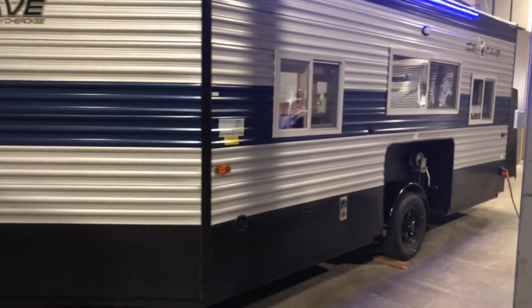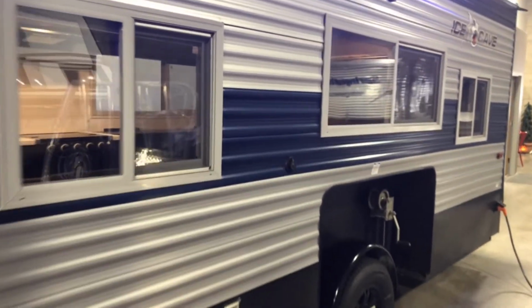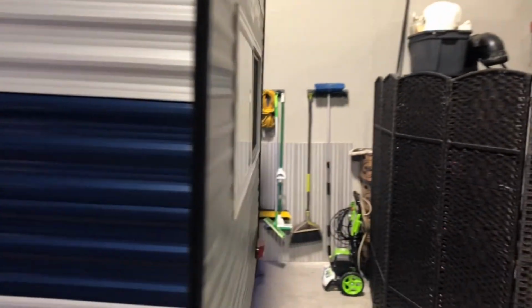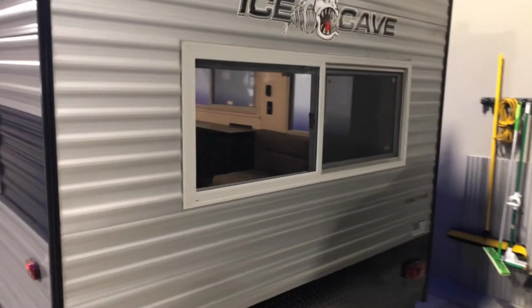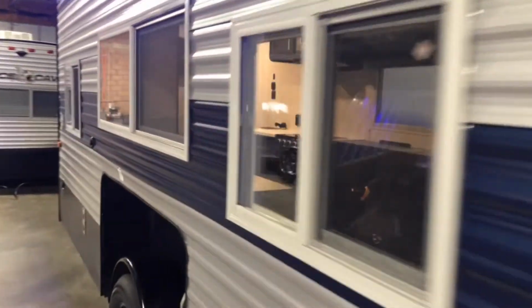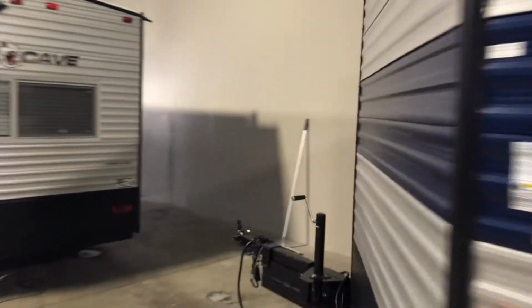This unit looks great with the silver, blue, and black coloring on the outside. There are also plenty of windows to bring in natural light. Of course, they also have shades on the inside to pull down for privacy. Let's walk around and step inside.